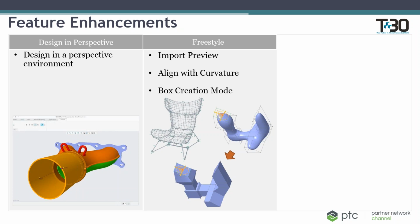So this allows you to have control over the edges, the sides, and you can create your box mode to have a coarser or finer mesh, so you again have more control over how those surfaces react. So align with curvature is also useful when you have a sketch within your model and you would like to align some part of that geometry onto your sketch. So you can just drag, align, and basically create a new part that way.